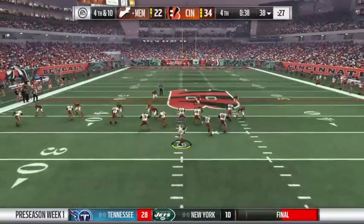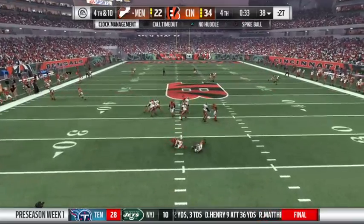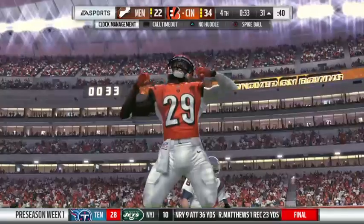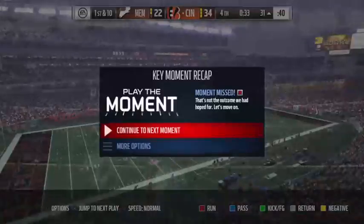Let's go! Gotta try it here. He's back to throw. He's got time. And he'll be taken down by the Bengal pressure. They had to go for it with such little time remaining.